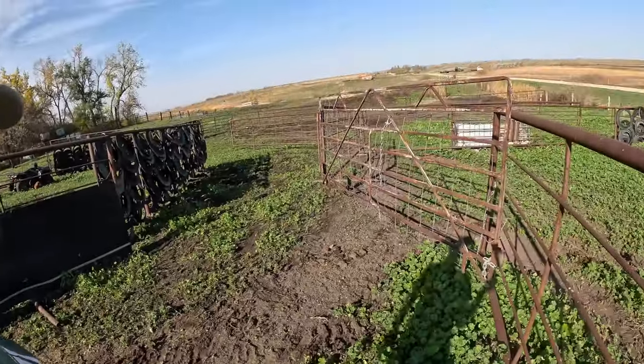We got our system built and we're gonna get into it here. We're gonna sort all the bulls off too, and we're gonna pull them off today, put them in with the calves for now. Let's get into it, get sorting. Dad's gonna run the cows and calves down, and I'm gonna run this gate right here and sort everything off.